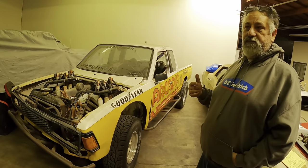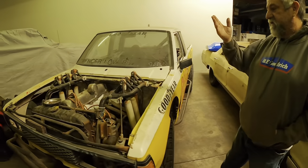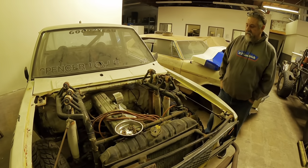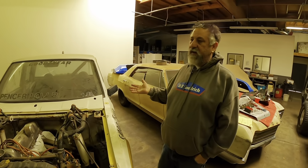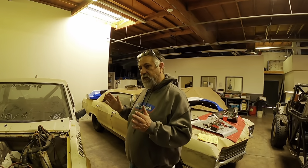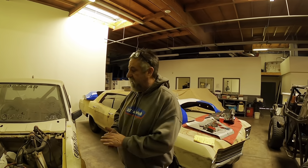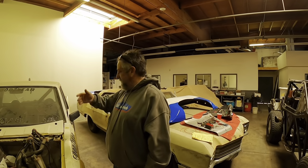If my memory is correct, we think that he only had the inline six in three different trucks. This is one of the inline sixes. The transmission in it is a five-speed, but the fifth speed is a one-to-one. It's not an overdrive. So they were able to shorten up the gear ratios between first and second and still have a top-end speed, which is still one of the problems we have in off-road racing. You get it so low so you can get it out of the hole, but then you top it out.